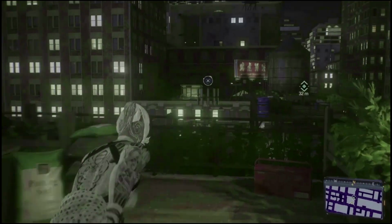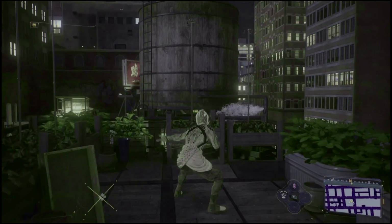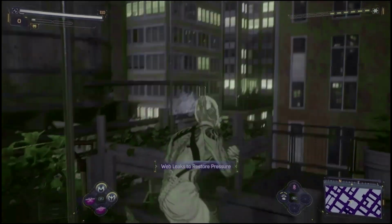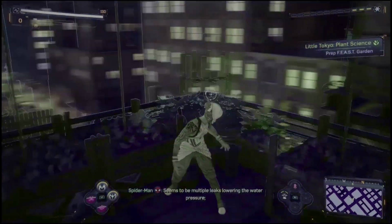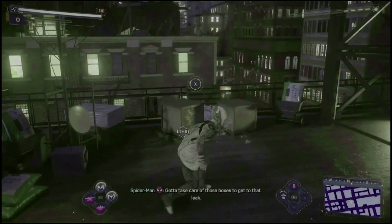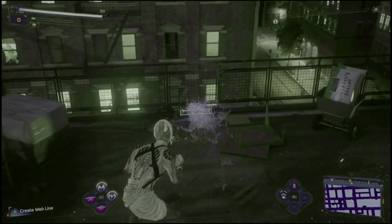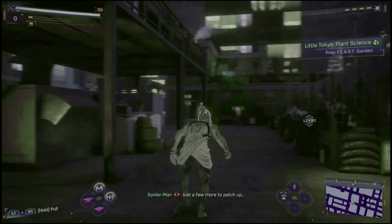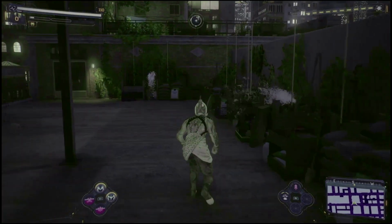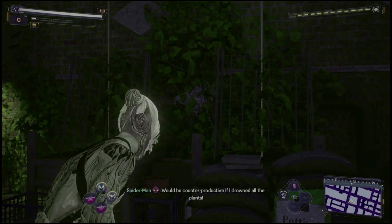Let's optimize their water. Yikes, gotta patch this up. Some webs should do the trick. Seems to be multiple leaks lowering the water pressure. If I don't find them all, the system won't work. Gotta take care of those boxes to get back. Just a few more to patch up. Would be counterproductive if I drowned all the plants.